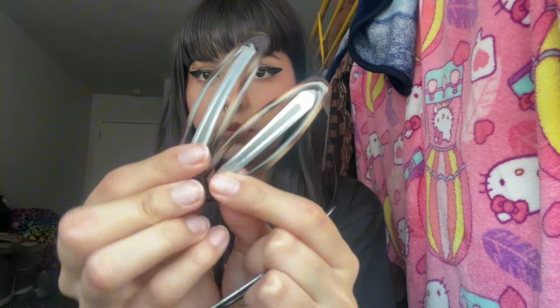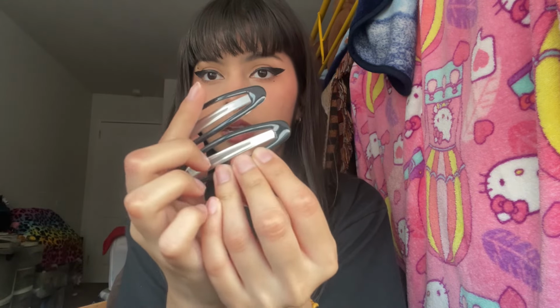Next are these hair clips, and there's 4 of them. Here is how these two look, and then here is how these two look. They're just black. They look gray on camera, but they're black. And these were in a pack, but I threw away the packaging, so yeah, they were brand new, and they're just perfect to have on hand.